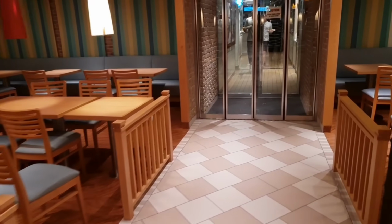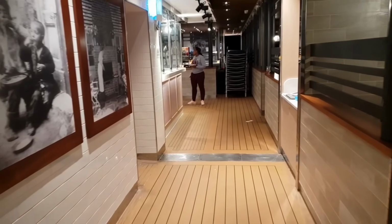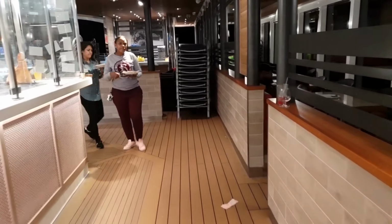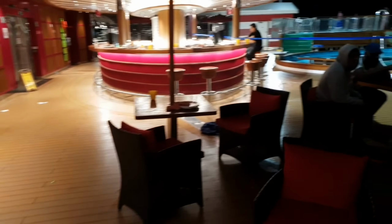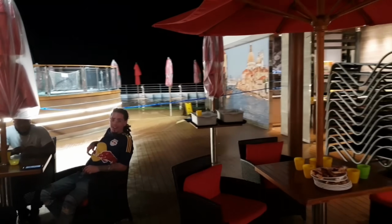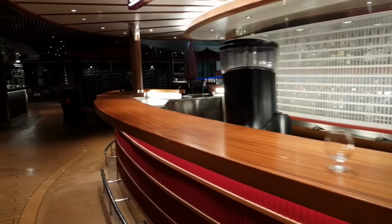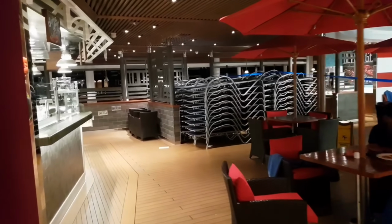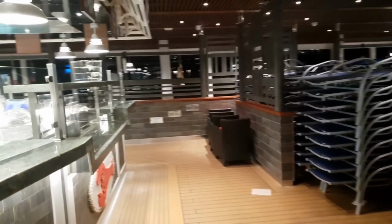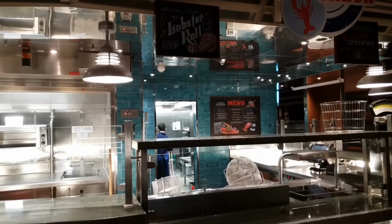And then we'll actually come out to the pizza. There we go. So this is the pizza area in the back of Deck 10. And then it opens out to the pool right here. Lots of space. It's a nice back area of the pool. And then you'll see here where they do Seafood Shack as well. There's a menu there at the back.